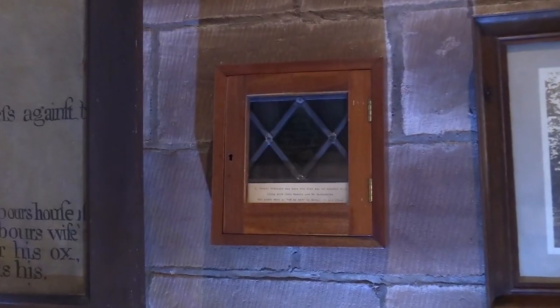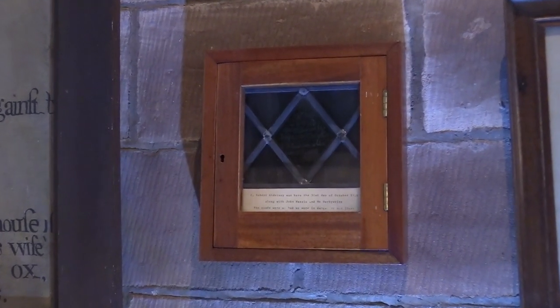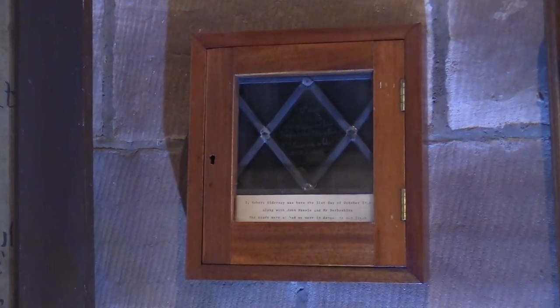It reads, "I, Robert Aldersley, was here on the 31st day of October 1756 with John Massey and Mr. Derbyshire." It then goes on to read, "N.B. The roads were so bad we were in danger of our lives."